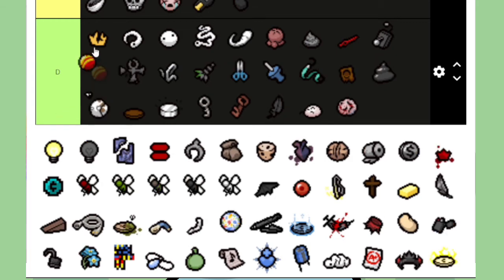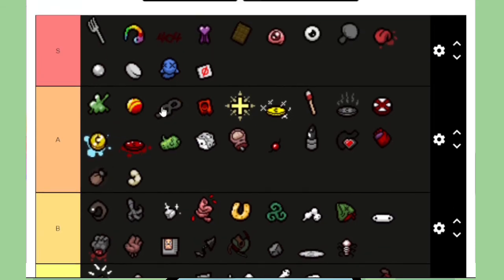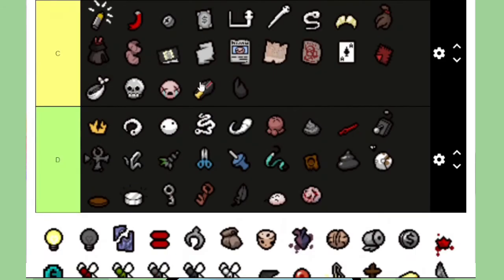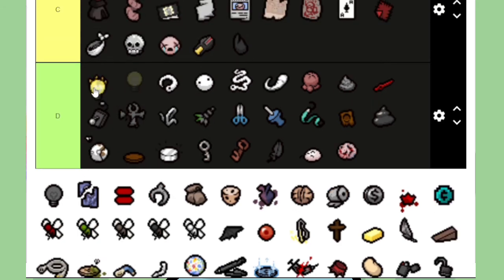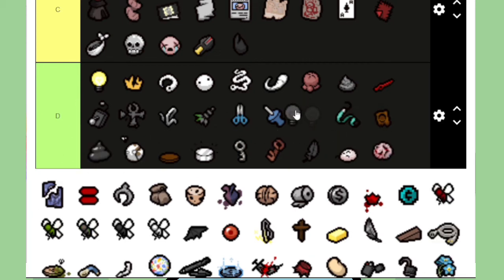Super Bowl. This looks nice. I don't know why. It looks rubbery, nice to chew on. Maybe not the nicest flavour, but I'd say bottom S tier. Vibrant Bulb, sorry. Dim Bulb's next. Top D tier, and then Dim Bulb is just boring.